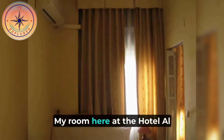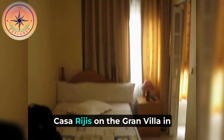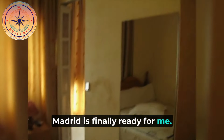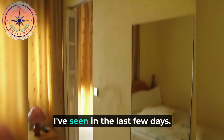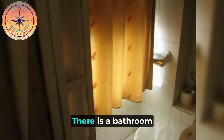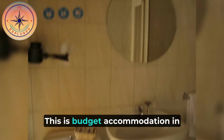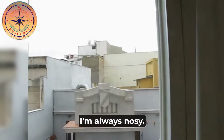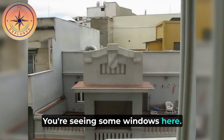Okay, my room here at the Hotel Alcázar Regis on the Gran Via in Madrid is finally ready for me. A little more basic than what I've seen in the last few days. This is actually very interesting. There is a bathroom included in here. This is budget accommodation in Madrid, but it's not bad. It's got a shower stall. Let me see what's outside. I can't see, okay. Always nosy. You're seeing some windows here.